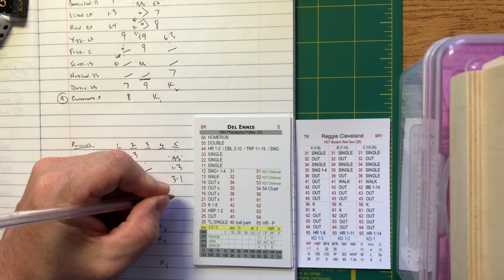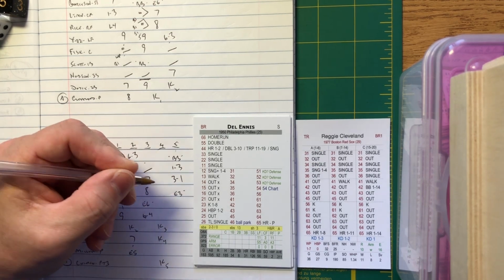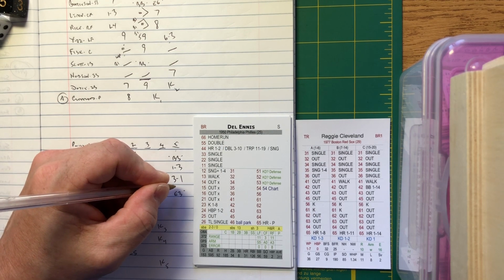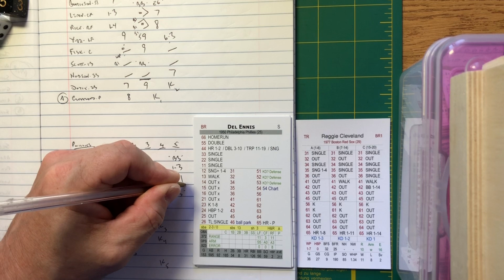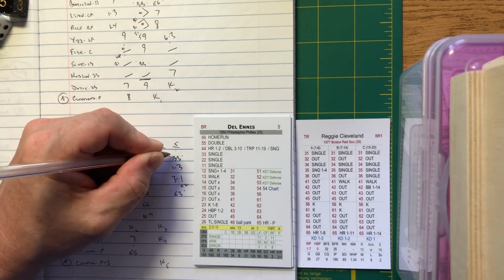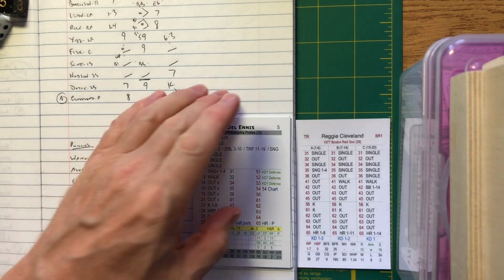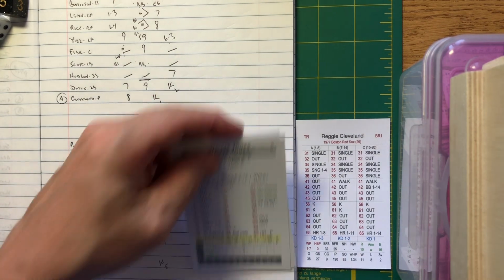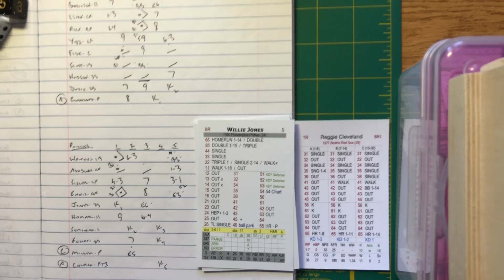So there's the first error. Then Fisk throws it into center field to try to get Ennis. And Dell is going to go all the way to third base. So there's 2 errors on the play. Waitkus scores from third. We're tied at 4. And the 2 errors on the Red Sox put the lead run in Del Ennis 90 feet away at third base for Willie Puddinhead Jones.